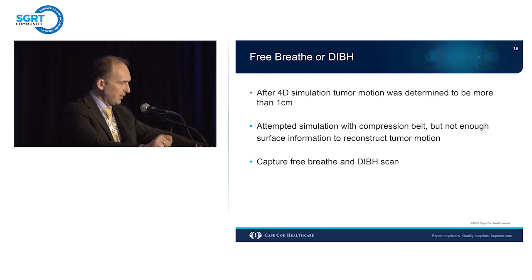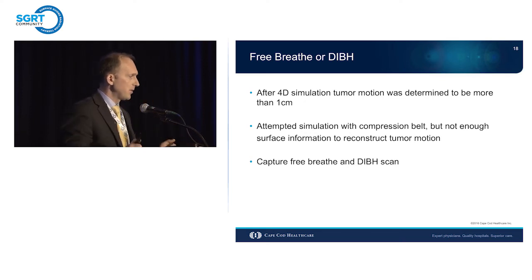So here's a few sentences again about how we choose free breathe versus DIBH. As I said, the 1 centimeter cutoff for the amplitude, and then we tried the compression belt method, but those weren't very good, didn't work for us very well.